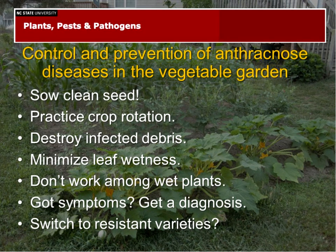If you do see symptoms, get a diagnosis. Make sure you don't have something more serious than the anthracnose. My favorite story about that, a little bit of a digression here within a digression.